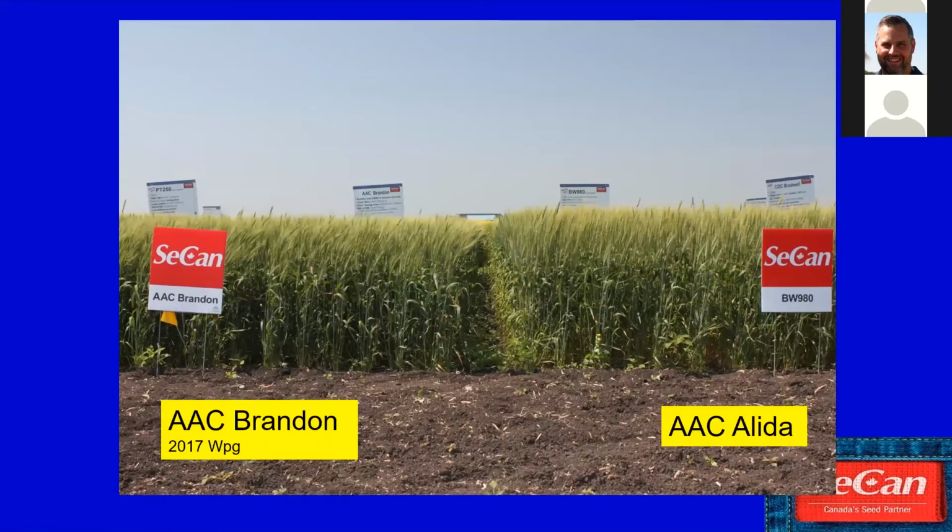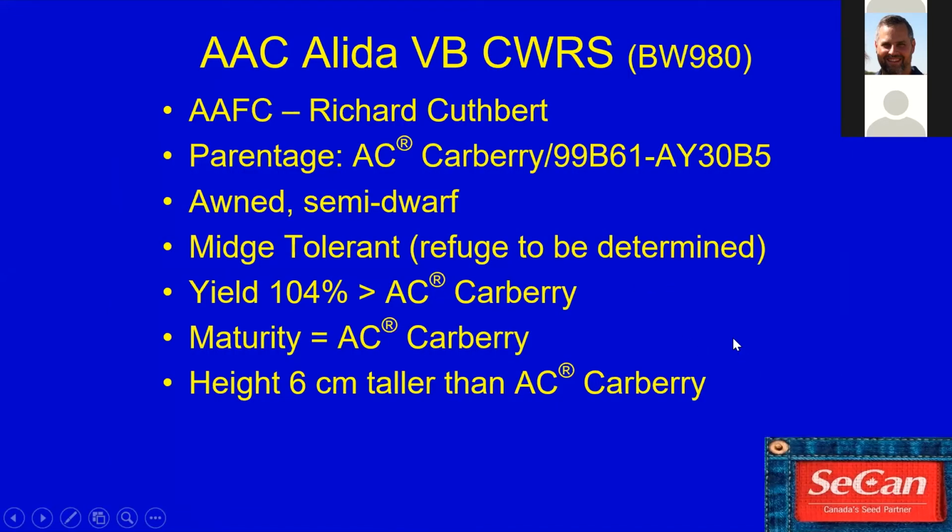I want to talk about AAC Elida. This is Elida compared to Brandon. You can see it's a bit taller than Brandon. And it's actually AAC Elida VB because it is a varietal blend with some refuge in there. Should be a Brandon as the refuge. Again, the parentage was Carberry in the background again.